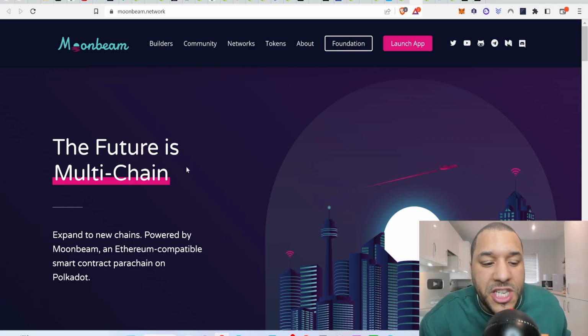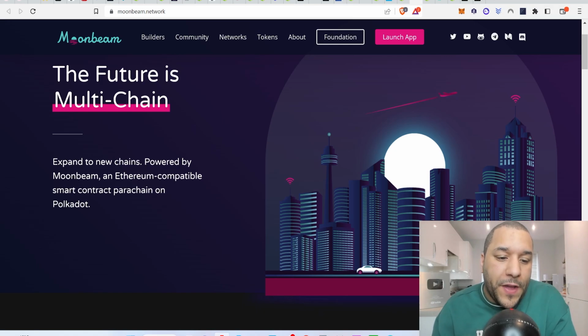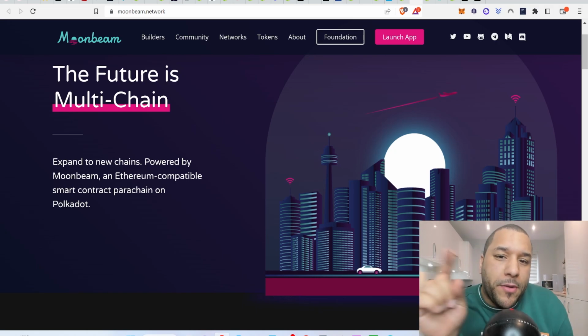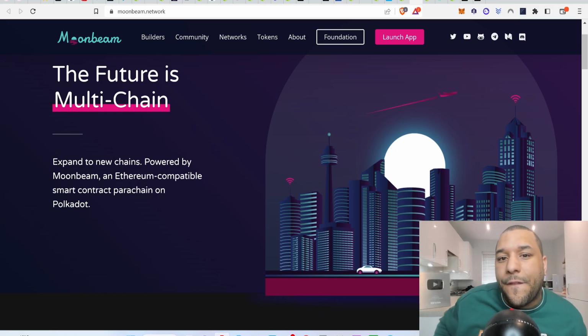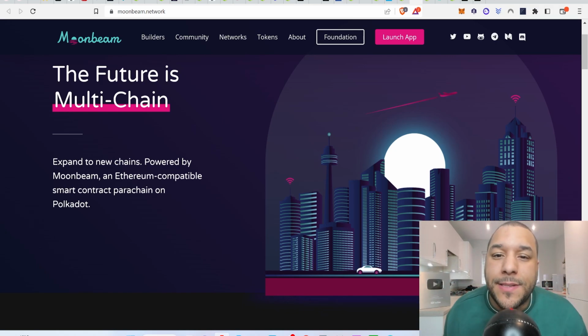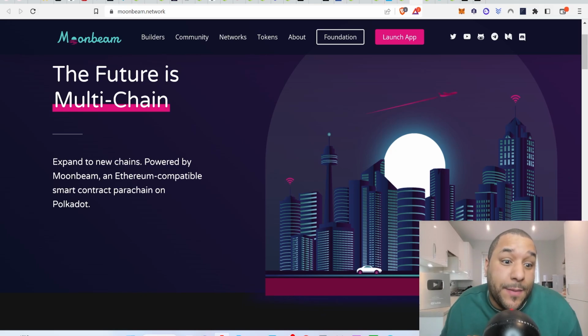It says multi-chain. They're using parachains. So you could build one thing on Moonbeam and then it works across all chains instantly, no problem. Now, we can't do that right now. If you build an app on Ethereum, you can't then start fiddling about on Binance Smart Chain and do something with it. You have to rebuild the app on the Binance Smart Chain or the Arbitrum chain, whatever chain it is. Well, with this, it's going to be cross-chain for all chains, at least I believe so.